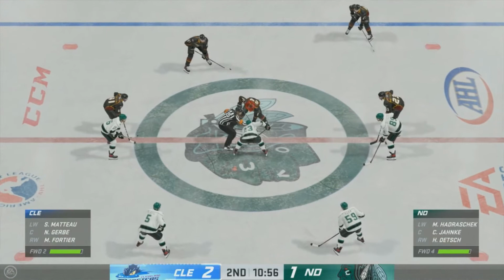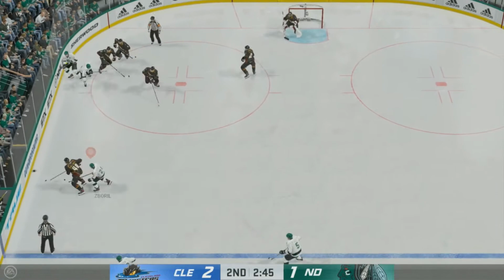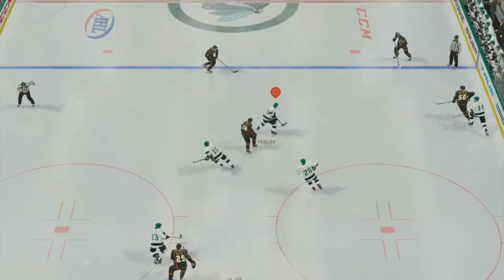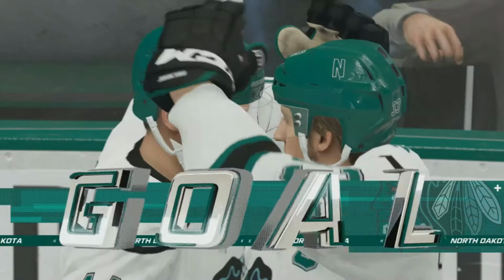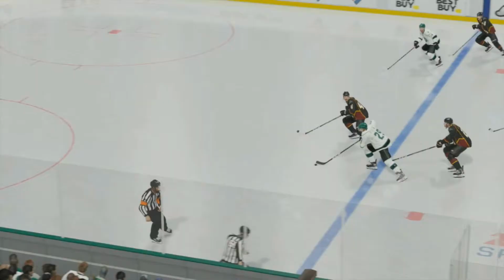Alright, taking it wide here, fighting off the check. That's Hayden with the puck, cutting across. Oh, great save. Alright, taking it up behind the net. Getting some speed. Here we go, good move on the D. Taking it wide. Panik's open, and we got a goal. Absolutely beautiful move. Forehand to a quick backhand. Tucks it in, short side. Good deke. Richard Panik with his 4th goal of the year. The Hawks tie it up 2-2.